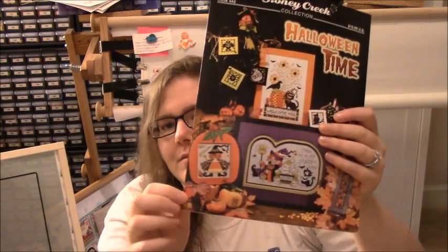And then there's some ornaments in here. That ghost ornament is pretty cute, the one that's right here. He's pretty cute. And then the Halloween candy corn pumpkin guy. I don't know, that's alright, but it's in here.